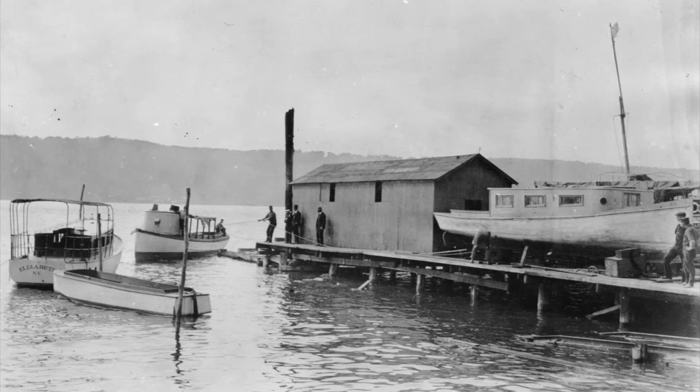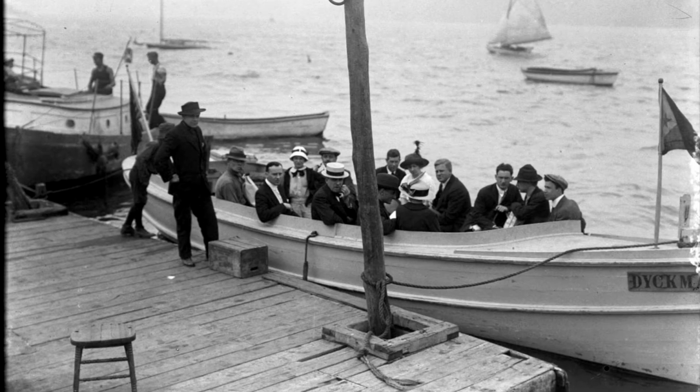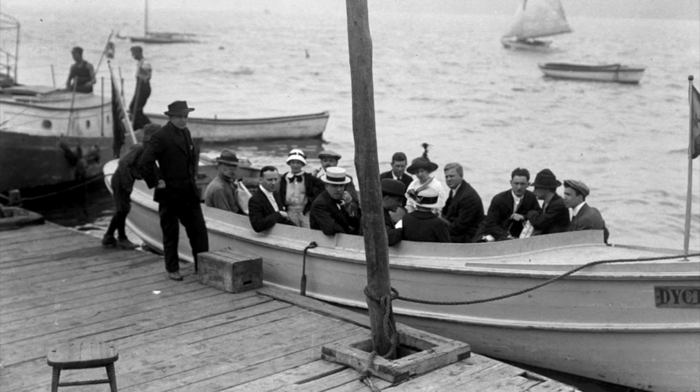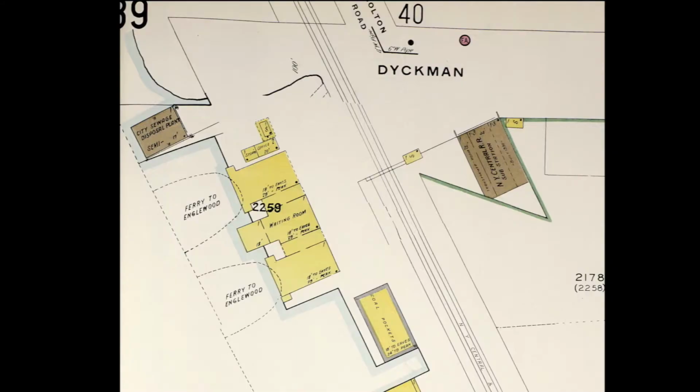Already, though, people were clamoring for ferry service across the river to New Jersey. Small outfits had already been in business for a while, as seen here, and by 1915, the Dyckman Yacht Club had been torn down and replaced with an industrial-strength car ferry terminal, the Dyckman Street Ferry.